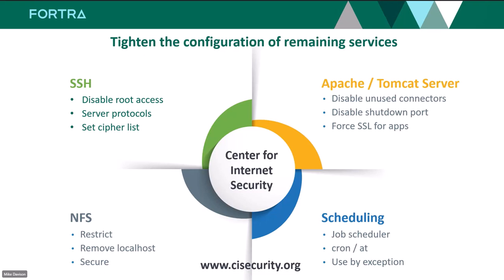Okay, if you want to do that, you go to the console, or you turn on the root access for the brief period you might need it. But then again, we all know we shouldn't be using root. Use sudo or some PAM software to elevate access.